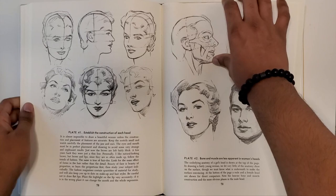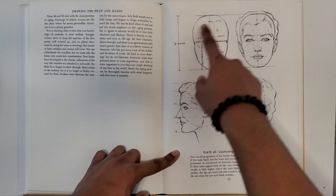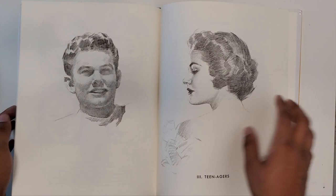I really like how the proportions on a woman's head are placed. I still need to practice nailing this because I need to work on the female characters that I draw. But yeah, it goes over different ages. It goes over hands too. And yeah.